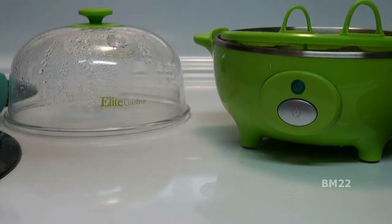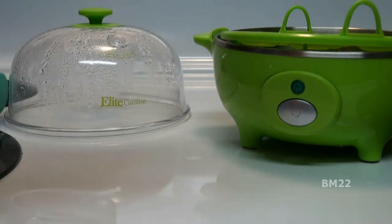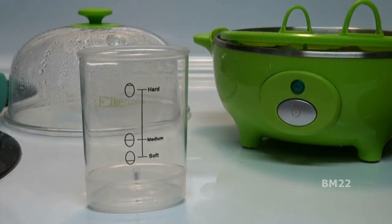Now remember from a previous video I mentioned that you are supposed to take the bottom of the measuring cup. There's a poker thing. You're supposed to poke the top of each egg so it doesn't explode. I have done that and I have not done that. Sometimes when you do that, a little bit of egg stuff will bubble out the top. I don't know how important that is. I've never had one of these eggs explode. And really, maybe 20% of the time do I actually poke the holes in the top of the eggs.